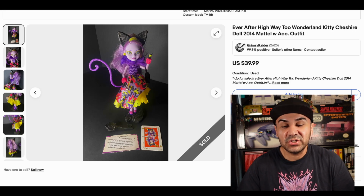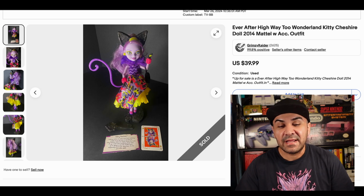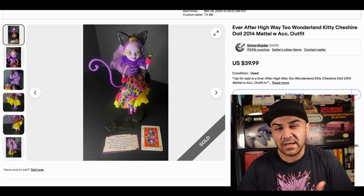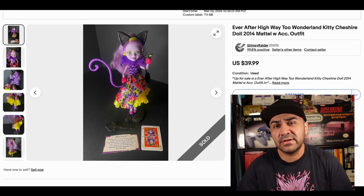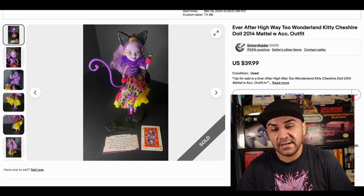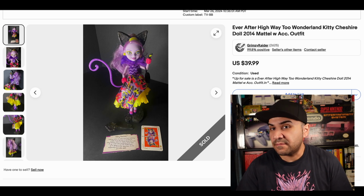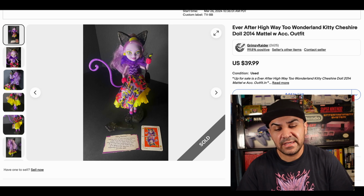First item right here I want to show you guys is an Ever After High that I picked up in a lot. I think I paid $30 or $35 for the whole lot of Ever After Highs. They were in very good condition, and I actually sold this for $39.99 full price. I still have a bunch of other dolls that I have to sell still. This was just the first one that sold. Super happy, very easy lister.